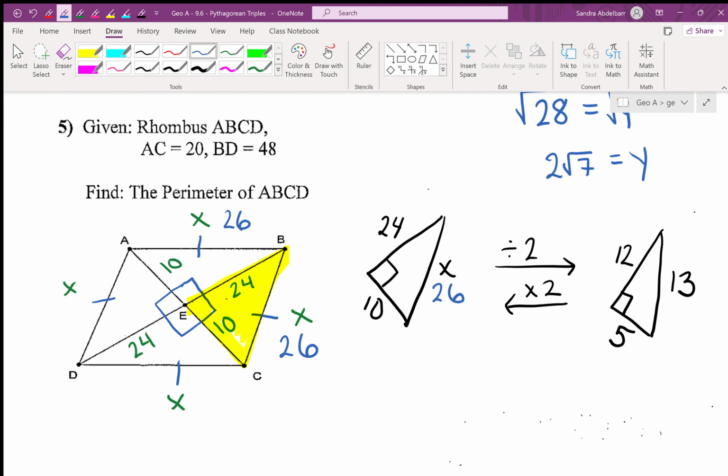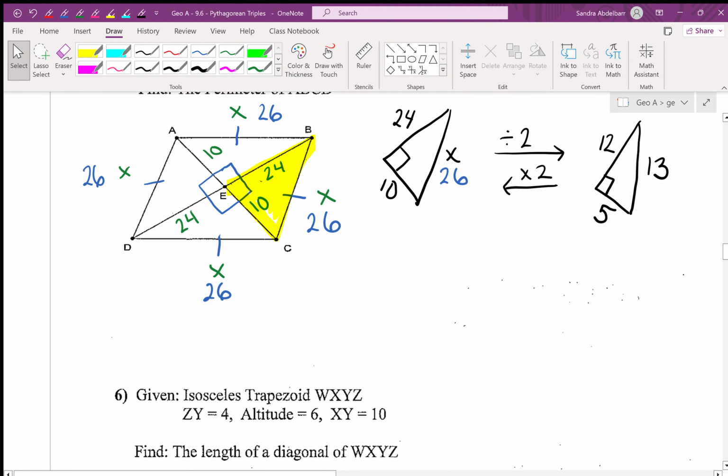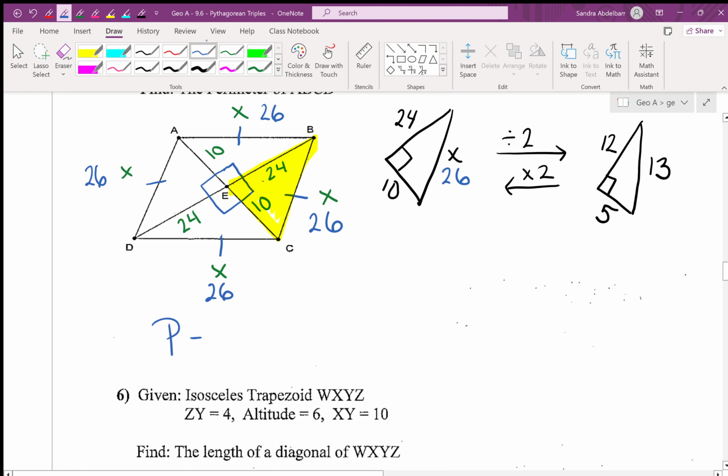That means AB is 26. AD is 26. DC is 26. Can we now find the perimeter? Yeah, the perimeter is going to be 4 times 26, which is 104. Thank you.